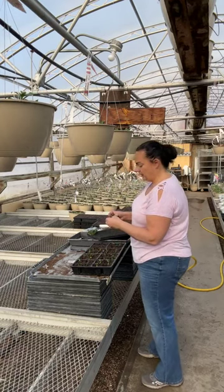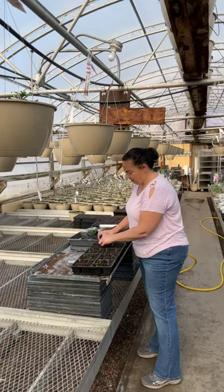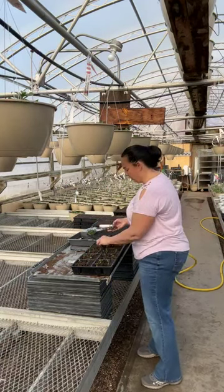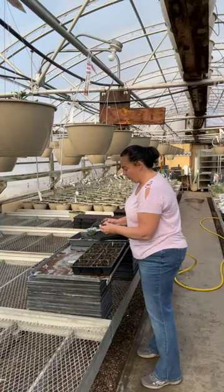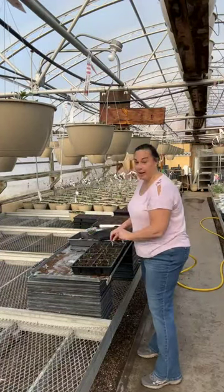Some music playing. However, with videotaping it, the video copyright infringements come into play, so we are just going to be in the quietness of the greenhouse in our own thoughts.